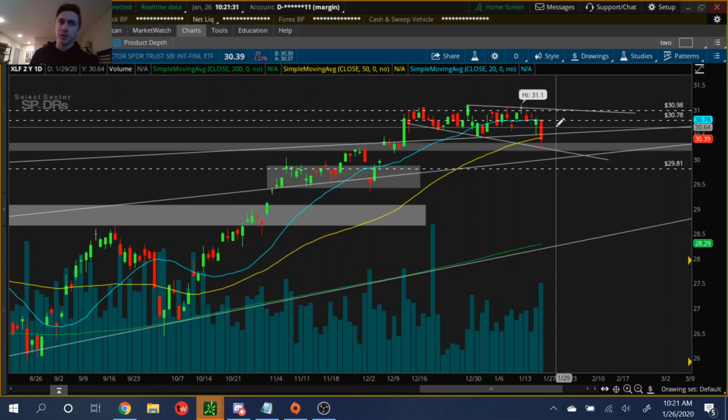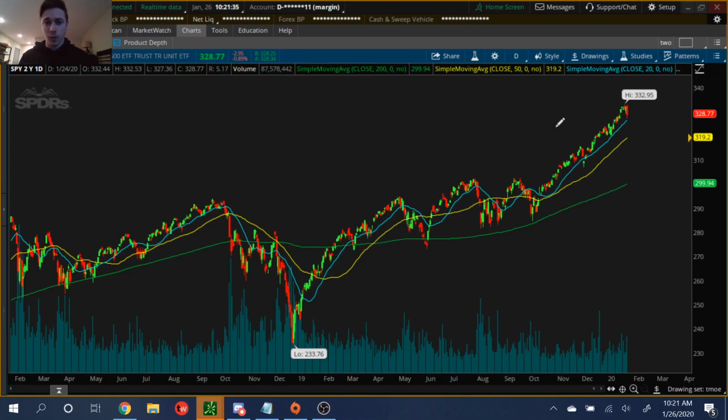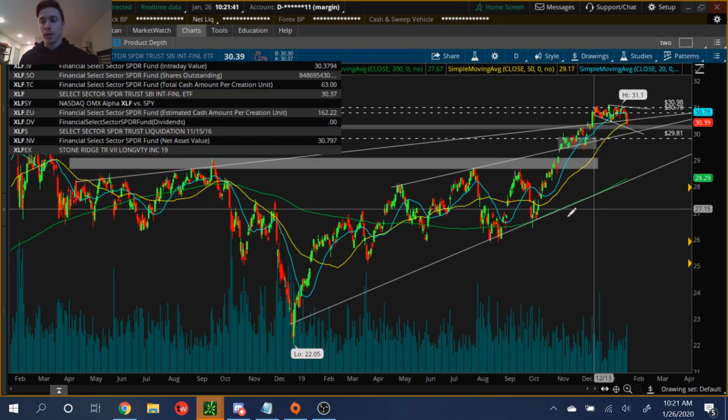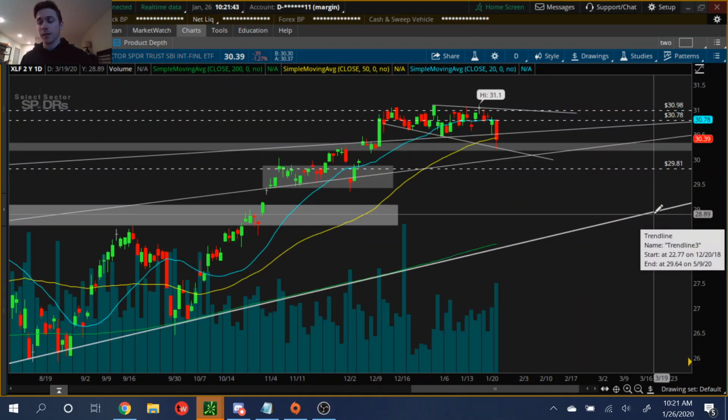When the financials are relatively weak compared to the broad market, you can see the financials were down 1.27%. The market was down 0.89%. When financials are weaker than the market itself, that is not a good sign. Financials are really the key thing. They're the key sector to look for breaking down when a move is really about to happen.